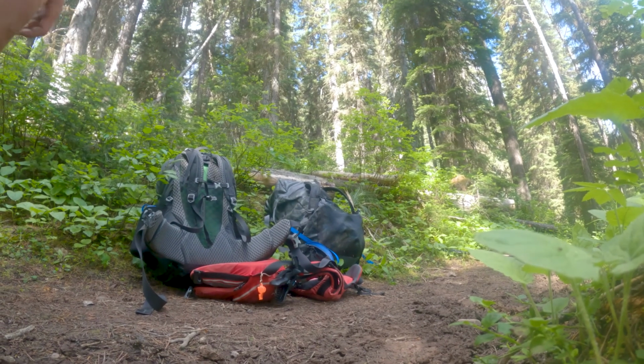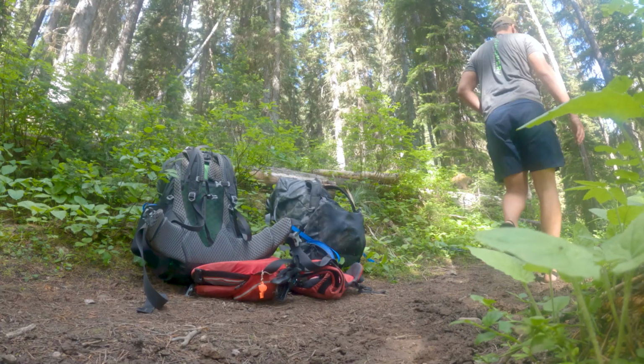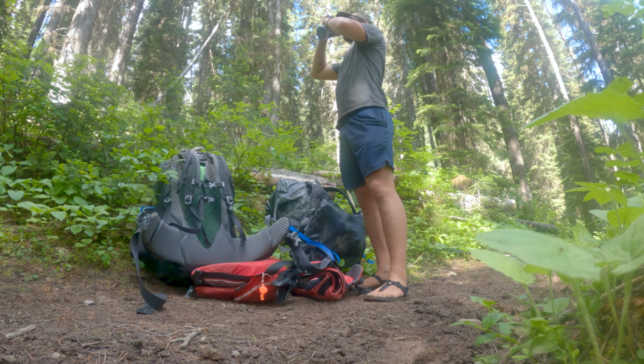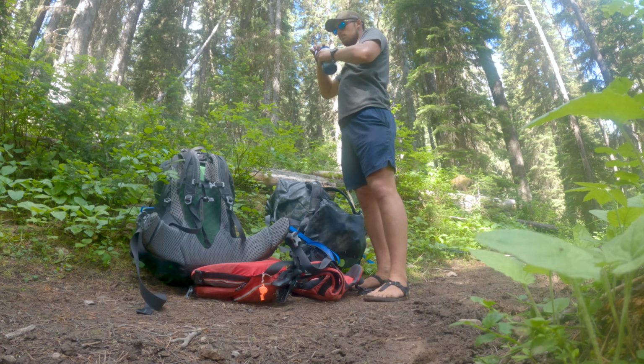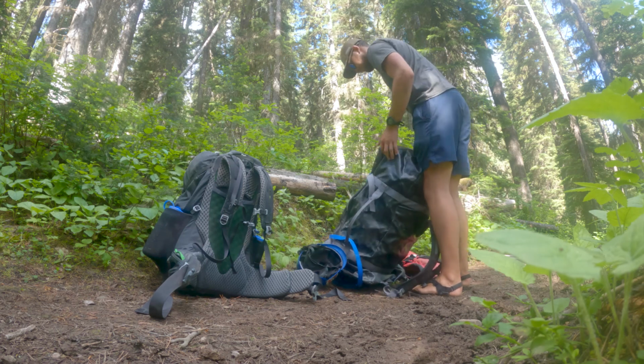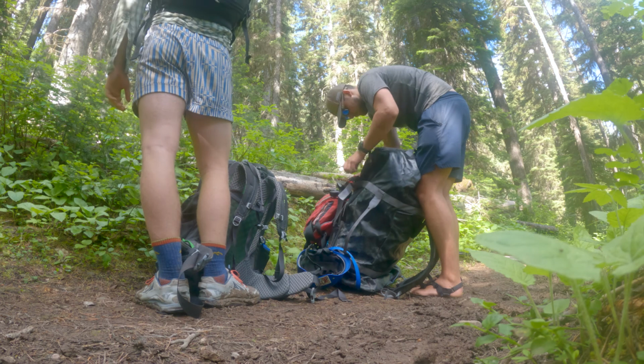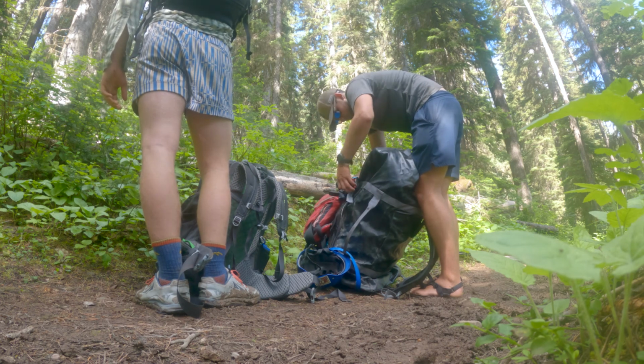All right. Well, it feels so off balance now. Though we traded packs often, the weight of the boat that Andrew and I were carrying was slowly going to break us down. We were doing everything we could to take care of ourselves, but there's really only so much that you can do with a 70-pound Pringles can on your back.